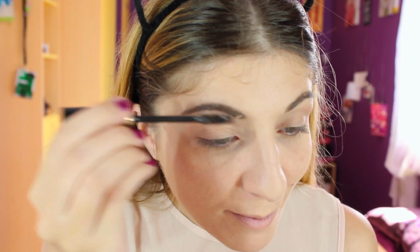But I like the finished result, so I think that this brush is a cute alternative to a setting powder. Oh my god, that's a lot of powder, Kez. Okay, so now I'm going to use my Max Factor Natural Brow Gel to just set my brows. So that's my brows set. So now we're going to use some other brushes that I would like to try out.